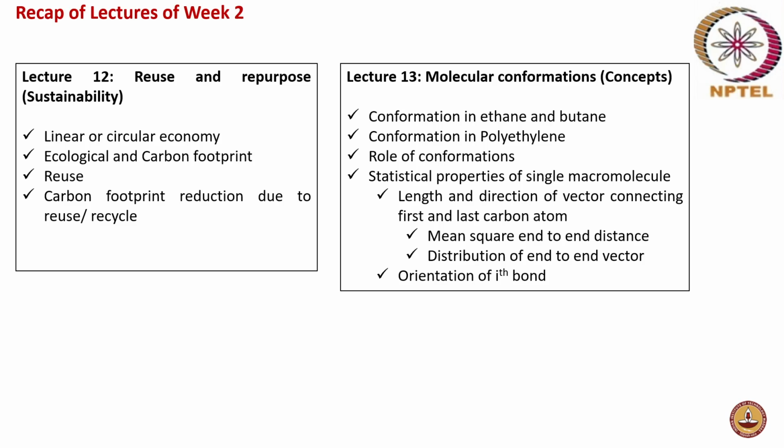Here the length and direction of the vector connecting the first and last carbon atom was explained. And then what is the mean square end-to-end distance and the distribution of the end-to-end vector. So what is the type of distribution of the end-to-end vector that was discussed? It's a normal distribution, right? The distribution of the end-to-end vector for a single polymer macromolecule is a normal distribution. Okay. And then the orientation of the ith bond in a macromolecule. So these aspects were discussed in molecular conformation.